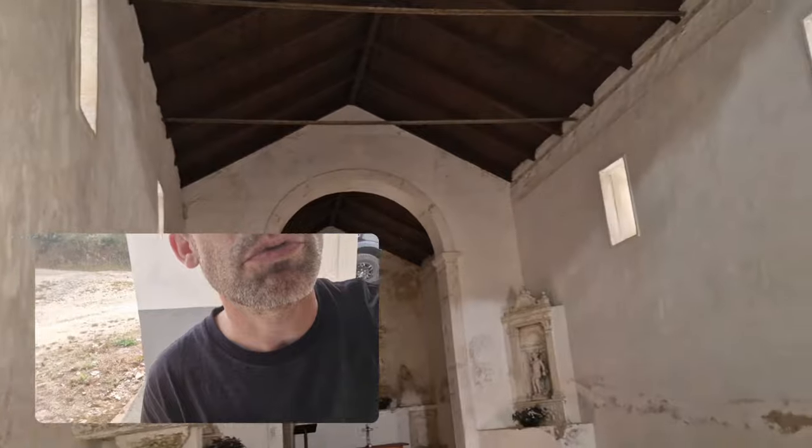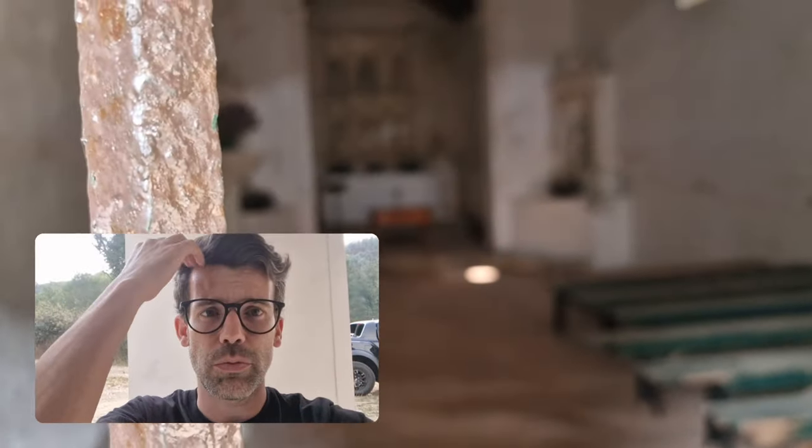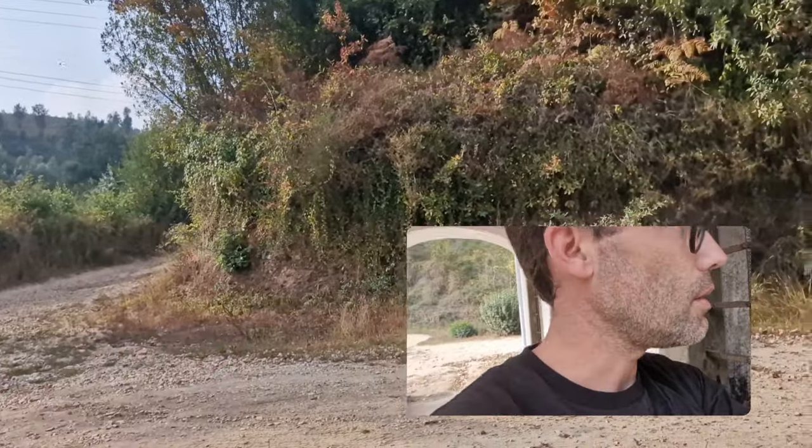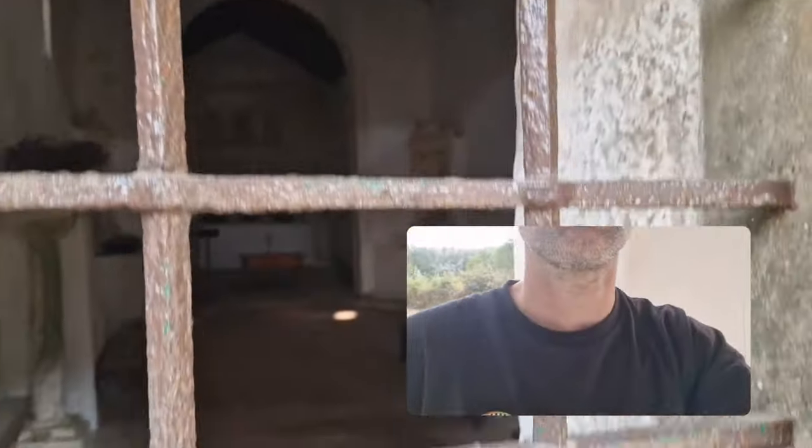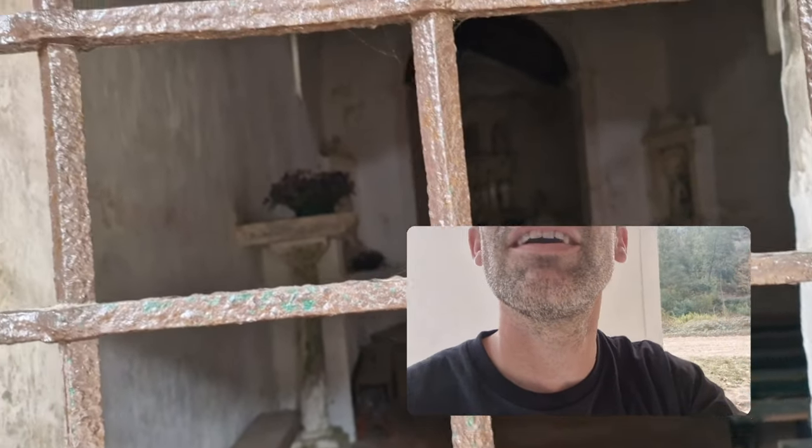So, very, very old. People used to walk all the way here. It's still quite far for people to walk, and all through that road, dirt road right there. Let me see if I can pass somewhere else. Yes, right there. That's like a half hour walk. So they used to come here to this church before. But yep, looks almost like medieval times.